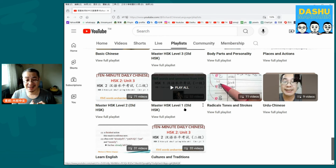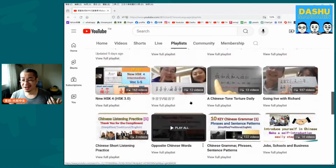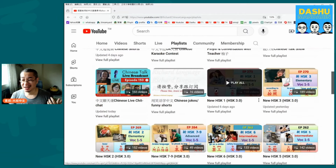Then it's complete, because new HSK level 1 is still ongoing. It hasn't finished yet. So my advice for basic learners is to study old HSK level 1 first. And once you finish this folder, you can go to the new HSK level 1 folder here. Okay, new HSK level 1 here, and continue to study HSK level 1.